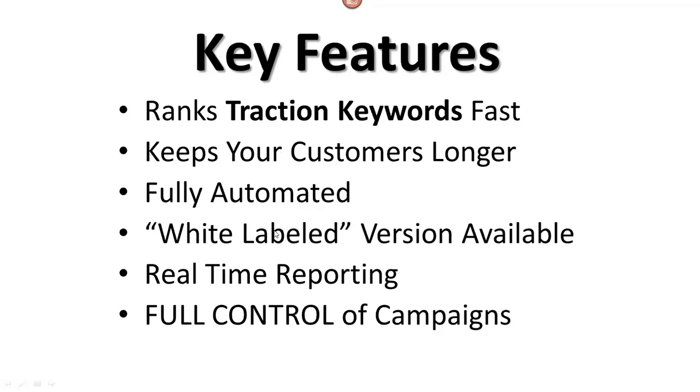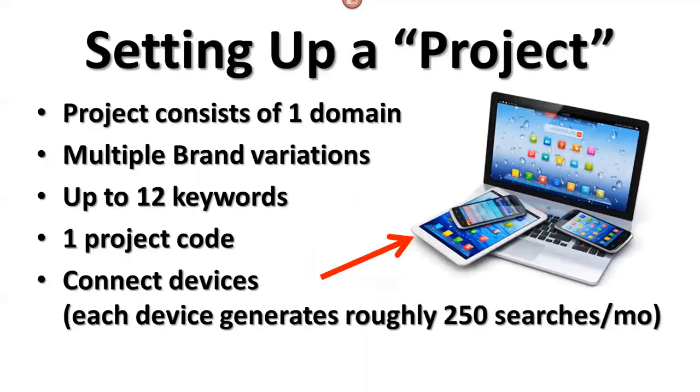We have, and I'll talk about this in a minute, a white labeled version of this for agencies. If you sell SEO services, I'll show you, we have an option for you to do that under a white label type of situation. It has real-time reporting because right on the app, right on the person's phone, they can see where they rank. And it gives you full control of your campaign. So you can switch your keywords out pretty much at will, anytime you want. You have full control over the campaign there, so there's no problem there.